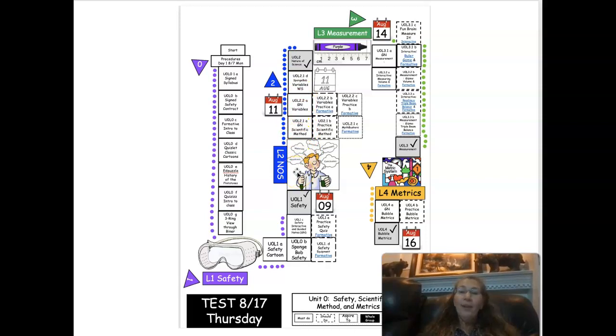For Unit 0, we were just getting used to using the game board. For Unit 1, students will have to stay on the game board before they can go over here to the should-dos and the aspire-tos. So for example, to be able to do the practice on scientific method should-dos, the student has to have completed the must-do for this part of the game board. Same thing for the aspire-to. The student has to have completed this part of the game board.